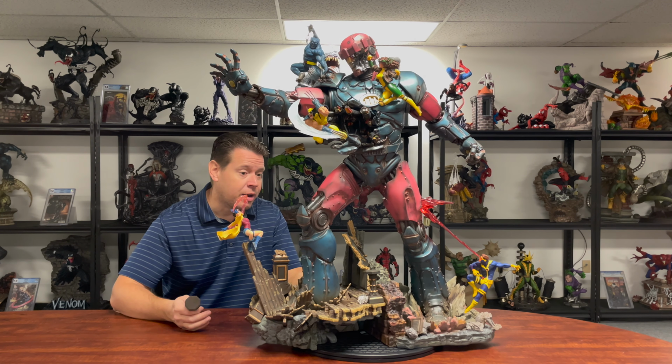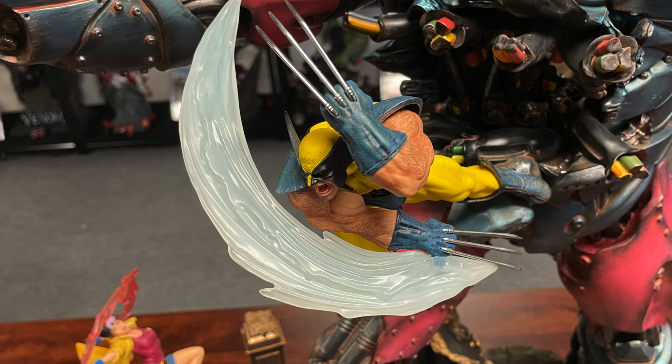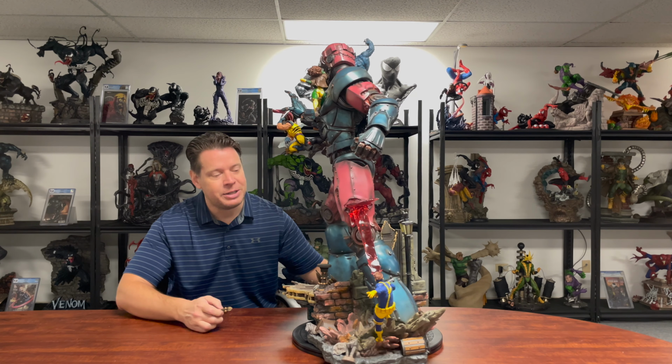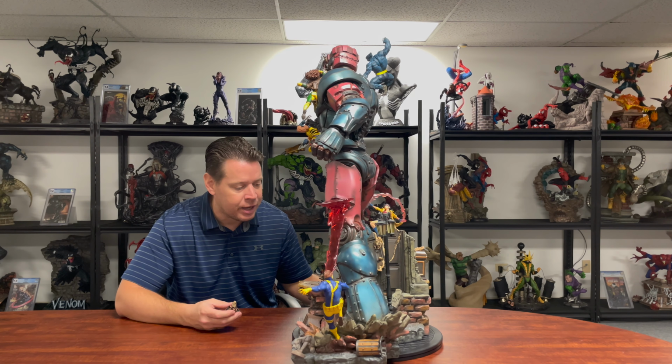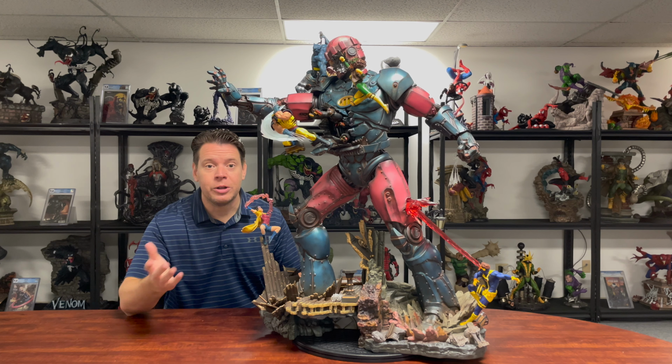There is one switch-out option. So right here, you can have Wolverine's claw with kind of the slash through the air effect. And at first I didn't think I would display this because it does look a little hokey like we talked about in Paint and Sculpt, because you have this option as well without the air effect. But in the end, I think I will display it.